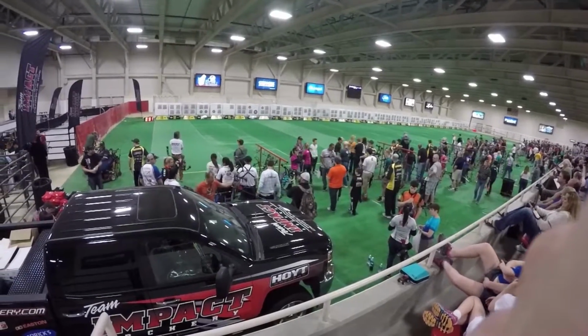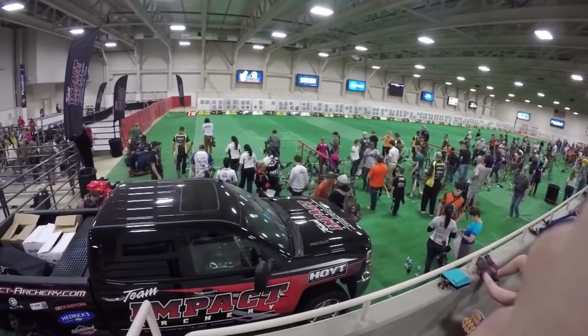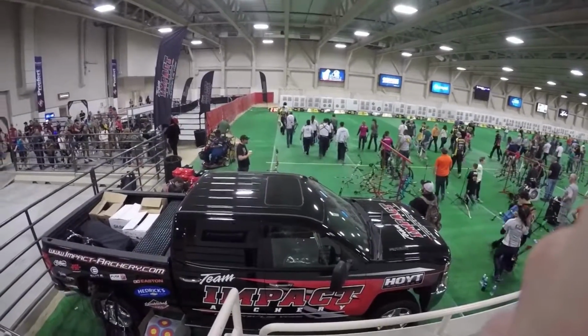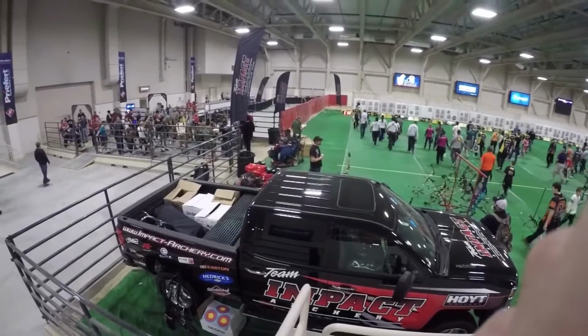Now this is one of the fuller times. I believe it was actually before one of these shoots, and you can see in the far left corner there's quite the line starting to build.